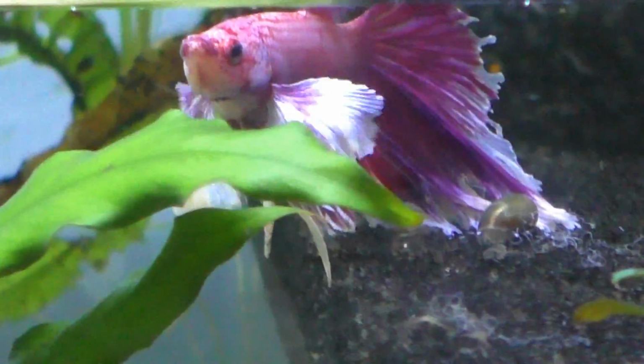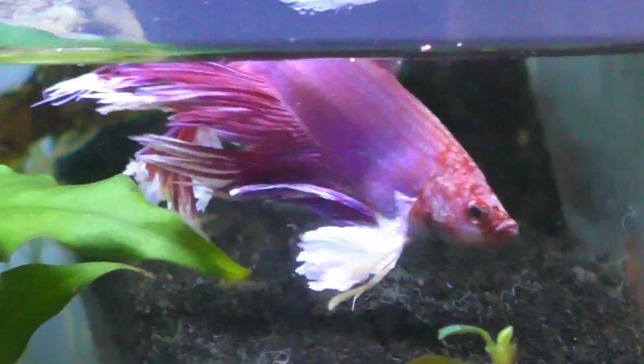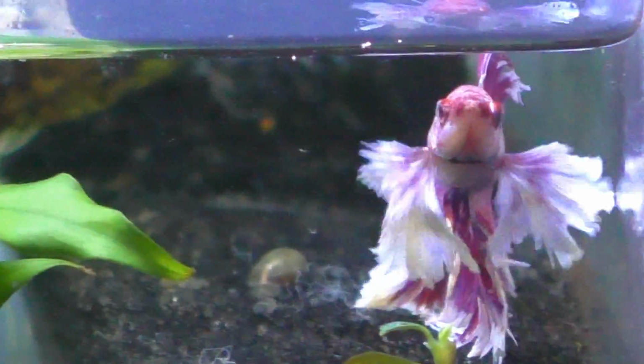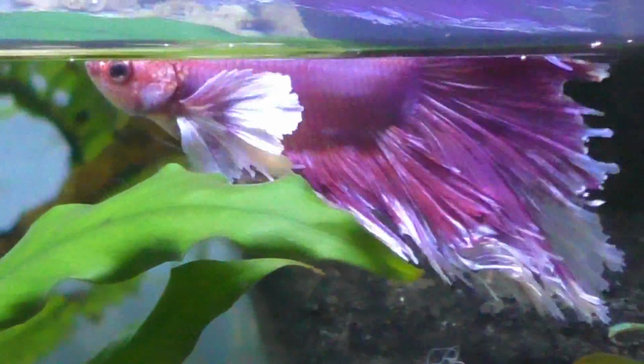Alright, here we go. Out in the light, kind of resting on the foam. This is usually where he takes his naps, right on that foam block. But definitely a good looking betta, at least in my opinion.